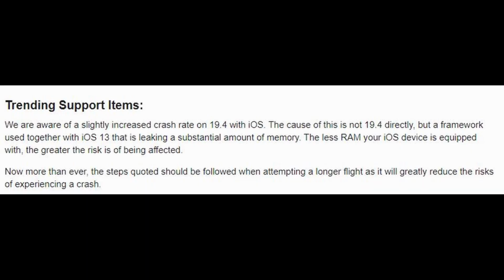Now scrolling down to the trending support items. Infinite Flight said, we are aware of a slightly increased crash rate on 19.4 with iOS. Now I'm just going to pause there and quickly say I think it's a bit more than a slightly increased crash rate. It might just be a select few, but many people I've spoken to have had this issue. Most people with the iPhone 7 do not have this issue as far as I'm aware, but let me know if you do with the iPhone 7.